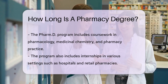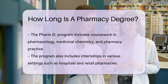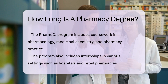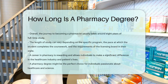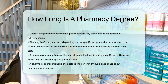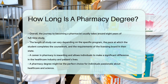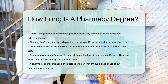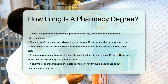So, all in all, the journey to becoming a pharmacist usually takes around 8 years of full-time study. However, this can vary depending on factors such as the specific program, the pace at which the student completes the coursework, and the requirements of the licensing board in their state. Remember, this is a rewarding career path that allows you to make a significant difference in the healthcare industry and patients' lives. So, if you're passionate about healthcare and science, a pharmacy degree might be the perfect choice for you.